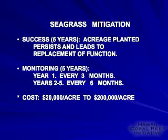And you have to monitor it, and they recommend that year 1, every 3 months, years 2 to 5, every 6 months. And the cost can be from $20,000 per acre to $200,000 per acre. It's very expensive. So it's best, forget it, don't touch the seagrass. So I think in one report they say there's only 2 records of successful transplants in the Mariana Islands. One is on Rota, and I heard after 5 years, it's still the same condition. It's not growing, it's not dying, it's just stationary.